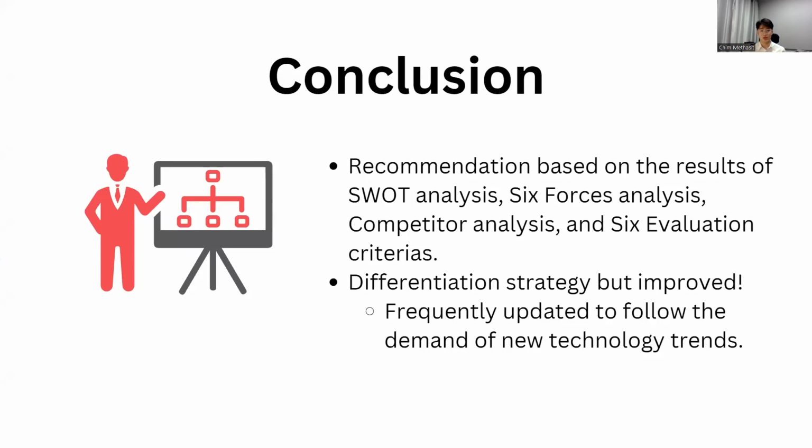To sum up, the strategy that suits the results of the SWOT analysis would be the differentiation strategy, since it supports the strength of the company, which is the specialization in pharmaceutical discovery, and might help the company grasp the opportunity, which is the increase of awareness in the health tech field. However, the strategy should be updated frequently to follow up the demand in new technology trends, which is considered the threat of the company.